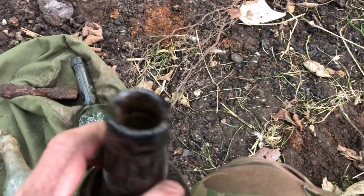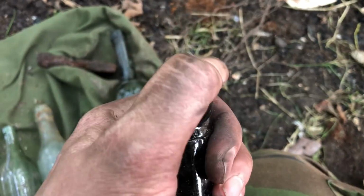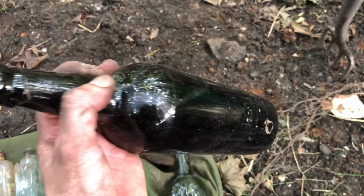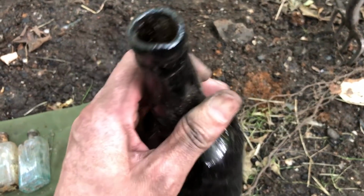If it would go in focus and you could see the top, that would be good. Look at that. I actually thought it was broken, but it's not. That's just how it was made, so that makes it cool. I wouldn't normally keep a bottle like that, even though it's an old bottle. But this one just looks like a pirate bottle or something because of the crazy top.